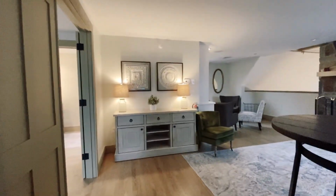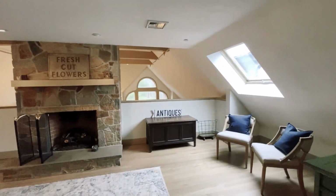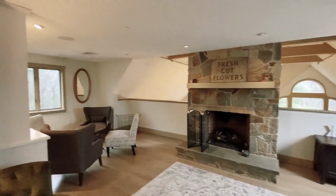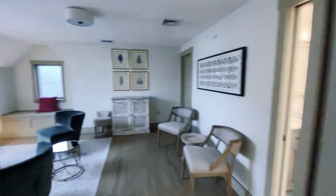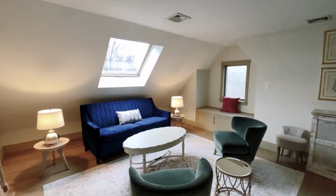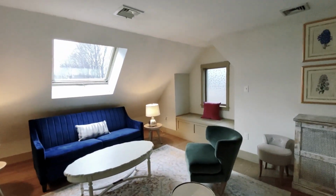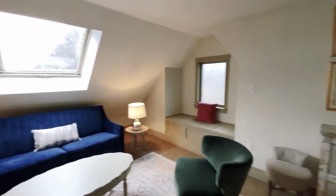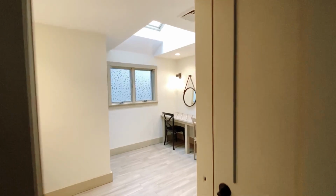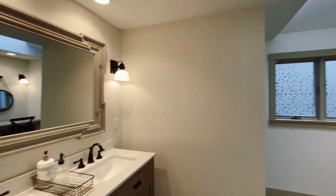If the couple didn't want to see each other before the ceremony, you can choose which space gets which space. This one is a little larger. It does have a working fireplace, plenty of seating, and space for food and snacks and drinks. These double doors close for privacy, giving the bride or the groom space to get dressed. The bathroom here does have makeup stations. We can provide stools for your makeup artists if they do choose to do work here.